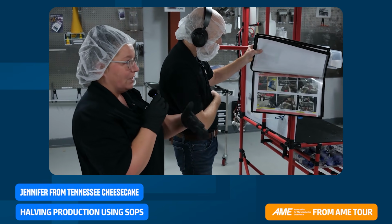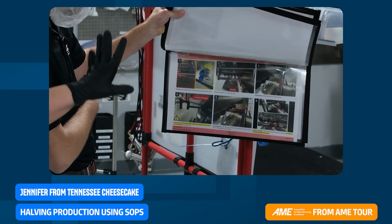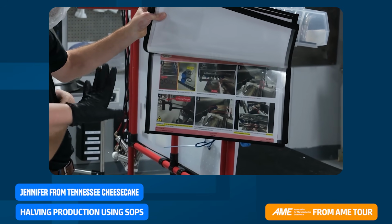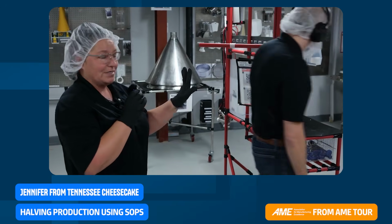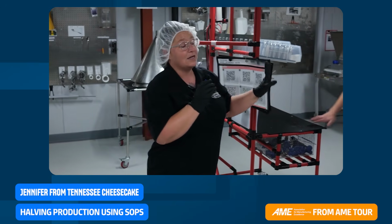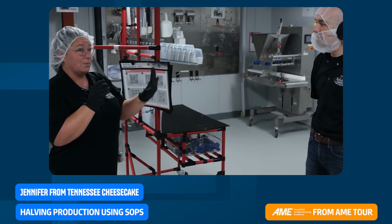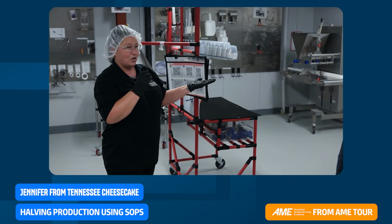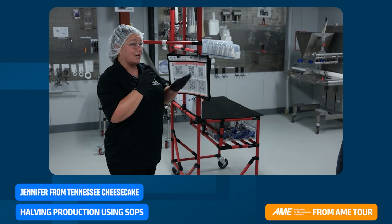Everyone is different. Everyone trains at a different pace. But if they literally follow every step in these standards, then by the end of the library, the whole multi-station is set up, in a lot less time. It used to take about 30 minutes or so to put together a multi-station. Now, if they're trained and everything's right, they can do it in about 15 minutes, which cuts the time in half.